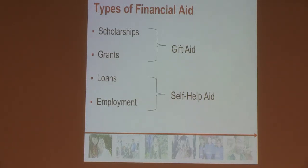Then there's what we call self-help aid. Self-help aid consists of loans and employment. We also call the employment program the Work Study Program.